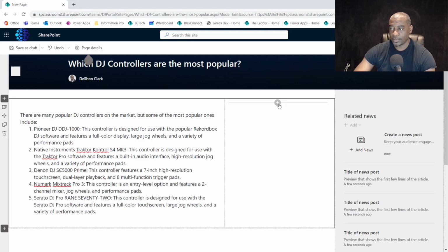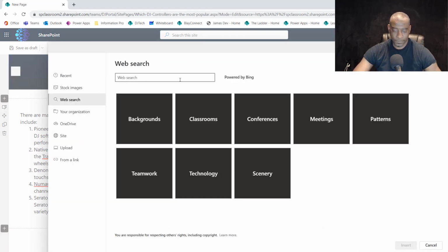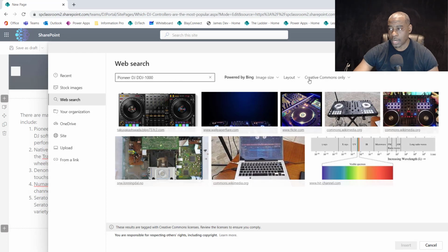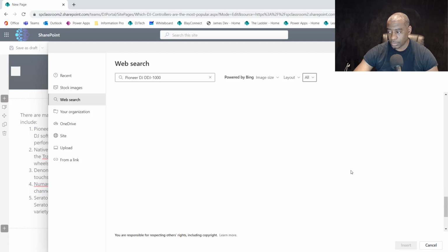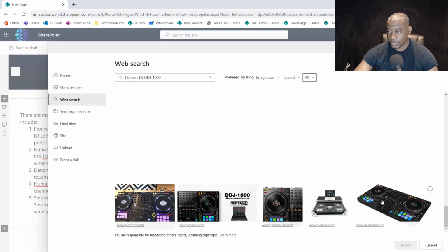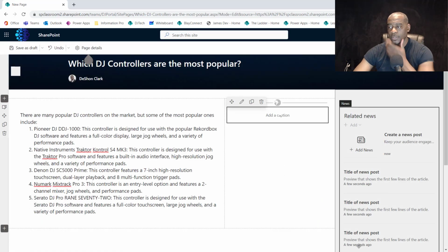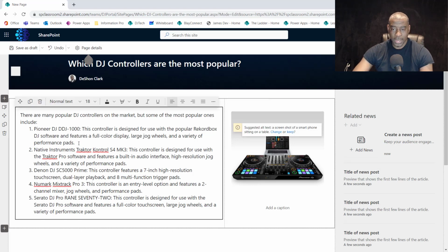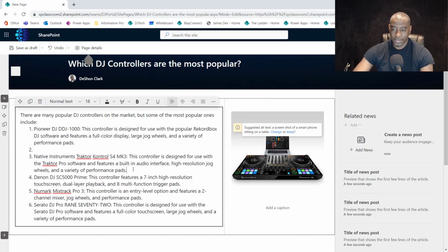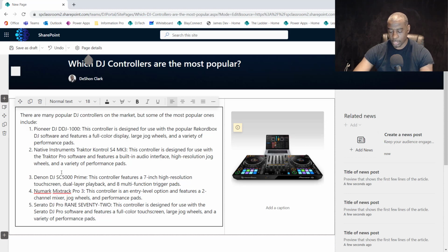And now I will bring in a separate image web part and search on that controller model, take the safety belts off, and then scroll and get a really nice engaging photo. Something like this. All right, then you pop that in. Okay, so now we're rocking and rolling. I honestly don't want to format anything. I really just want to set this up: copy and paste, boom, boom, boom, go.